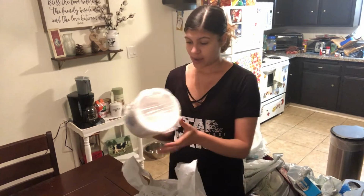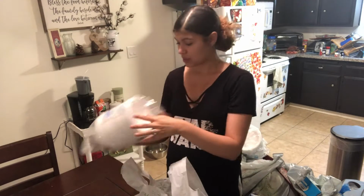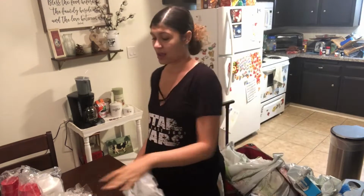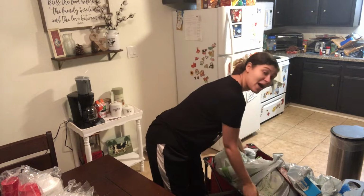So I got some of these paper bowls or foam bowls, a 50 count of these foam bowls, some plastic cups, foam paper plates, and I got these because your girl's not trying to do dishes. Like, I'm pregnant, I'm always out of breath, I have no energy whatsoever, and I'm not trying to wash dishes. Even though I have a dishwasher, I still have to do some dishes by hand, so I'm not trying to do that.